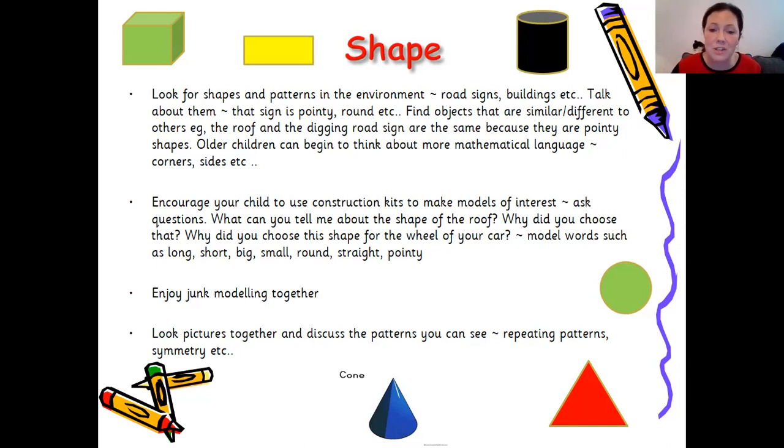And you can talk about the different shapes that they've used. What shape is the toilet roll? What shape is that cereal box? Looking at pictures together and discussing the patterns that you can see. Is it a repeating pattern? Is it just a random dotty pattern? Is it symmetrical, where it's the same on both sides?